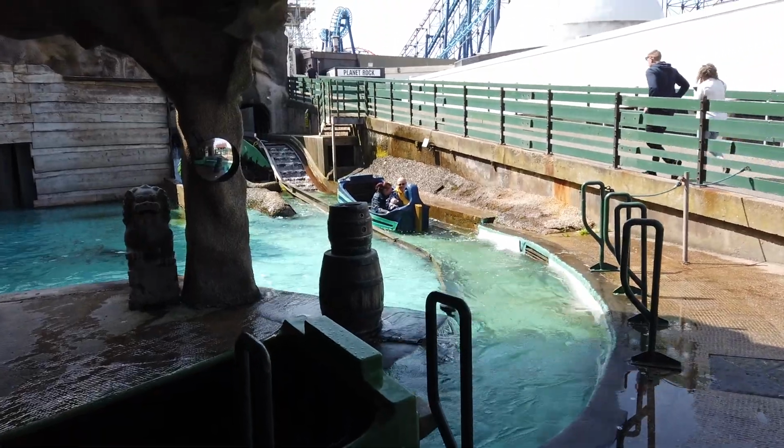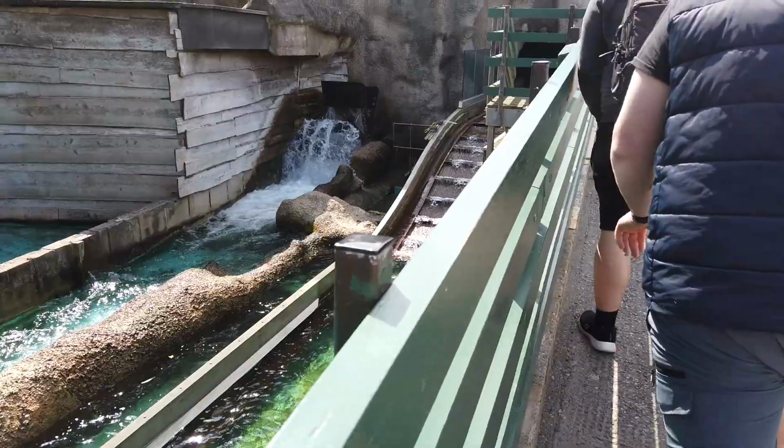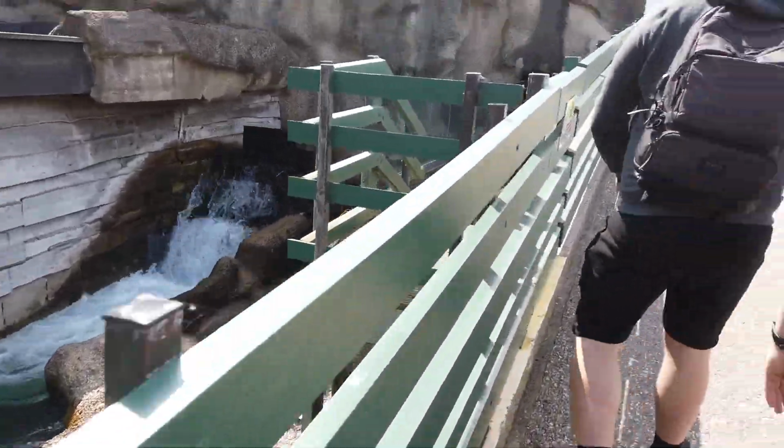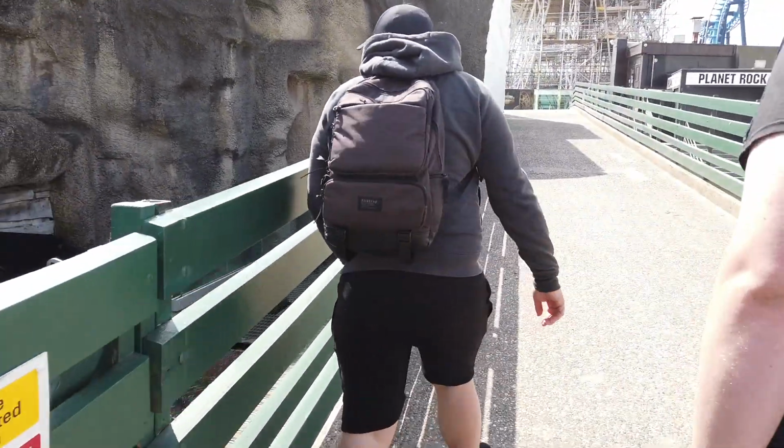Oh, you've got to brave that drop, you've got to brave it. There it is, guys, the scariest drop on a water ride. Well, not so much. No, a good ride on the River Caves. I always enjoy going on River Caves here. It's just a nice little themed ride, really.